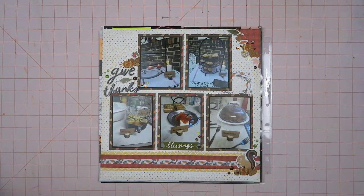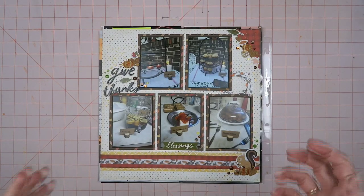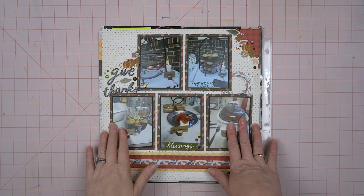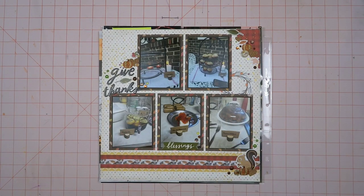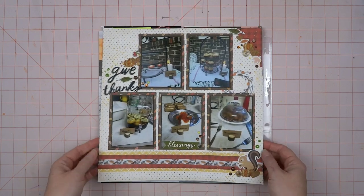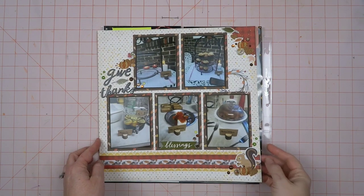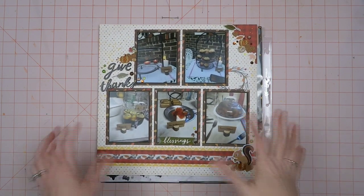Sometimes I don't know what to do with those really big die cuts, especially the ones from Echo Park, because that is one from Echo Park. It's actually Cartabella, because the collection that I used was Halloween Market. Yes, and it's beautiful. I love Halloween Market. But those die cuts from Echo Park, I do struggle a little bit with them, because I prefer icons.